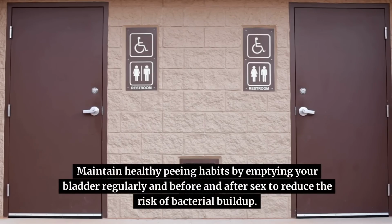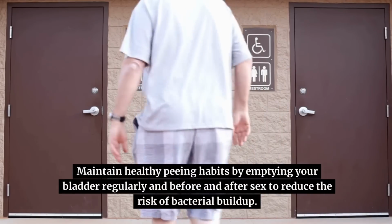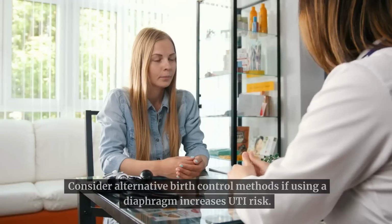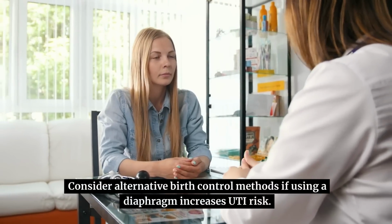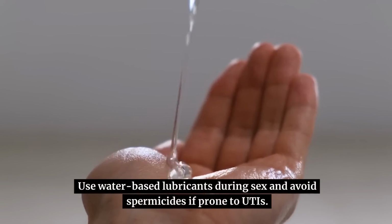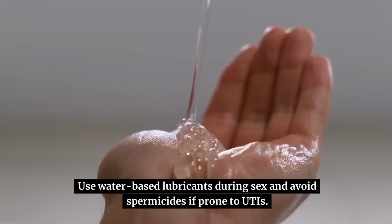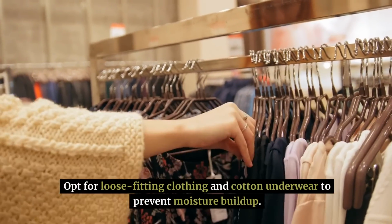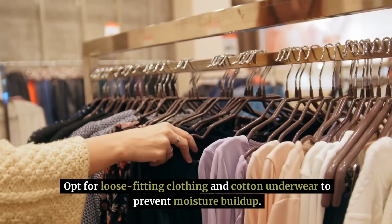Maintain healthy peeing habits by emptying your bladder regularly and before and after sex to reduce the risk of bacterial buildup. Consider alternative birth control methods if using a diaphragm increases UTI risk. Use water-based lubricants during sex and avoid spermicides if prone to UTIs. Opt for loose-fitting clothing and cotton underwear to prevent moisture buildup.